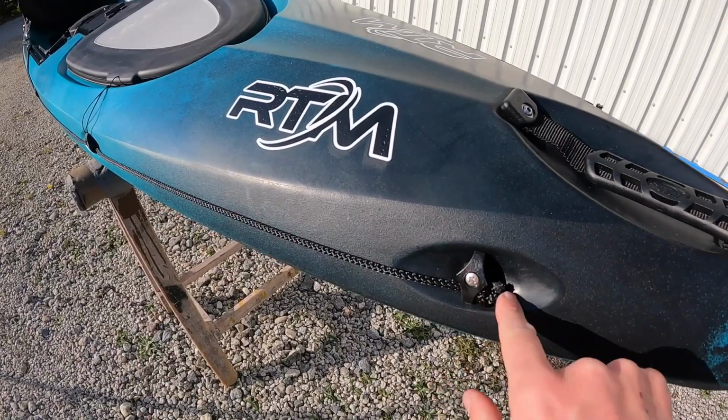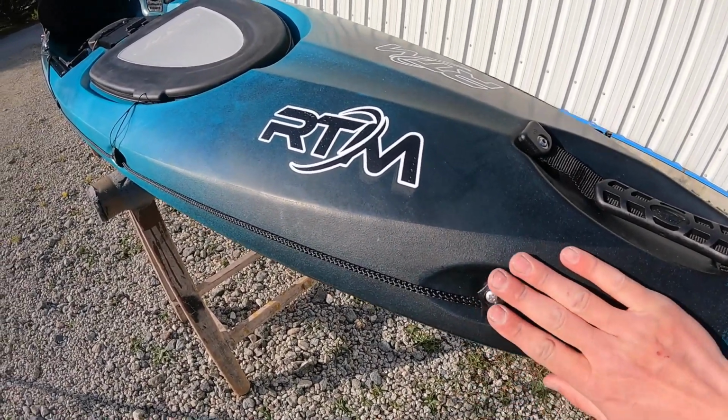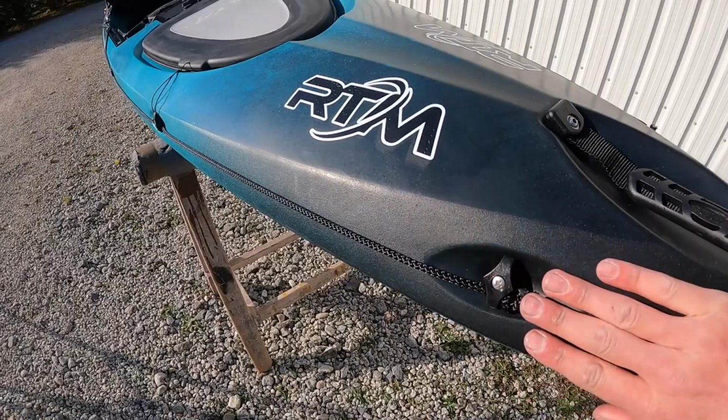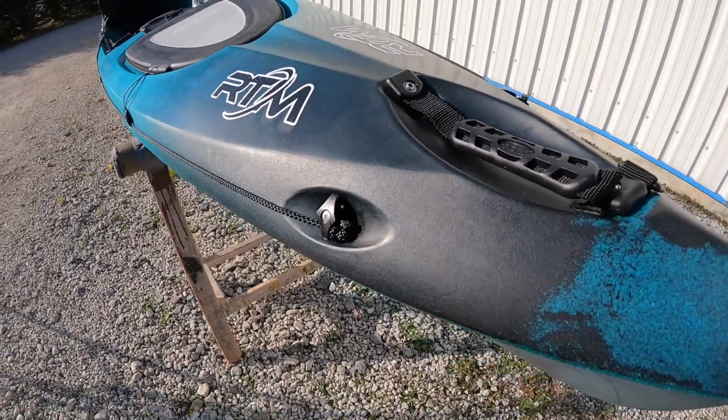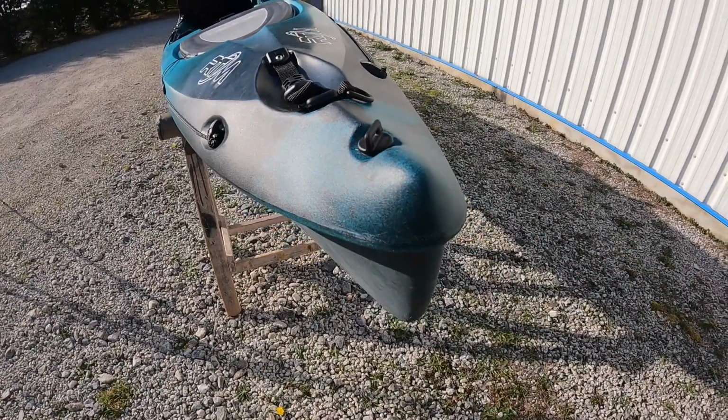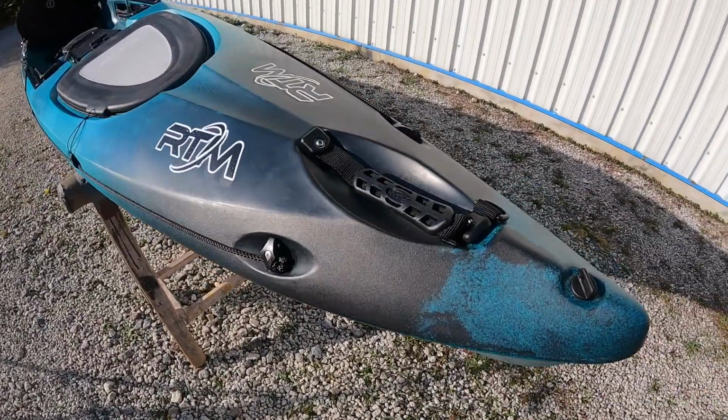But yeah, they're fitted to and tied to little recessed fittings in the hull here. It's nice that they're recessed. It stops anything catching on the outside of the hull. It just gives it that nice streamlined look, which makes this kayak look really awesome.